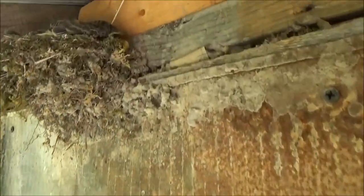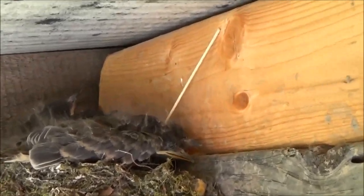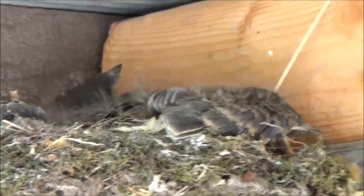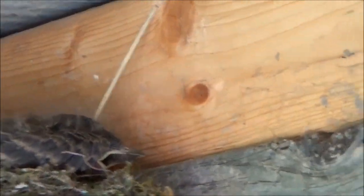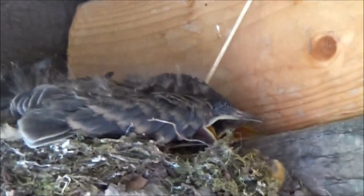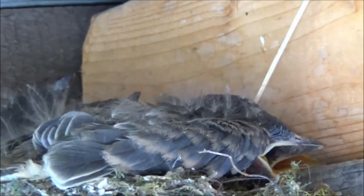And what do we got here? Look here. Oh, they're so hot. Poor little things. It is hot. Look at that. They're getting fuzzy. How many are there? One, two, three. I see three heads. Oops, I'm looking and not showing on camera. Look at that panting. Poor little thing. Oh, that's super, super hot. They get no breeze.